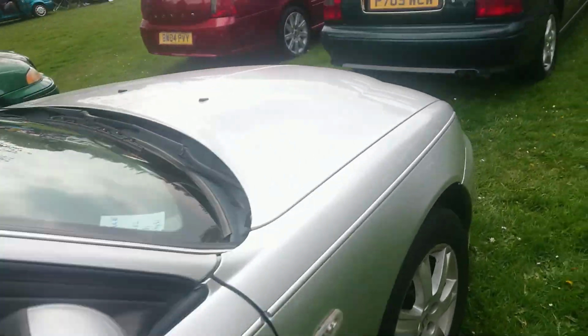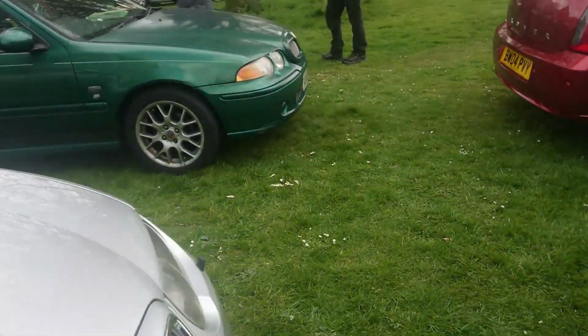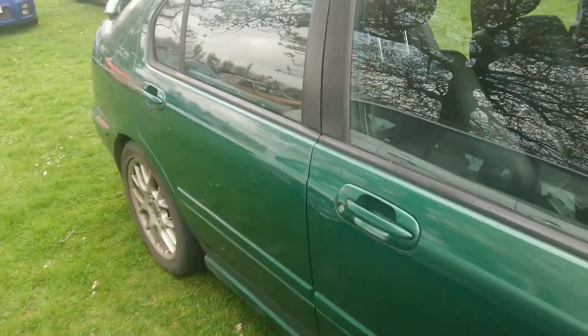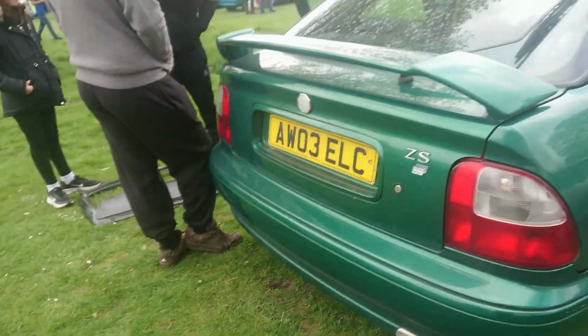Can we talk about it? No, we can't. We better keep moving. MG ZS here, 2003. Looks like, I think, a 120, something like that. Yes.